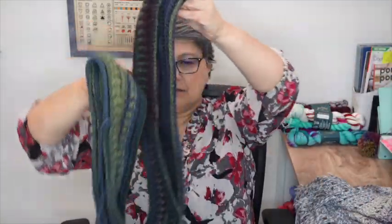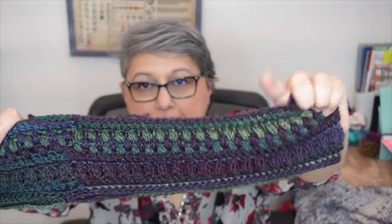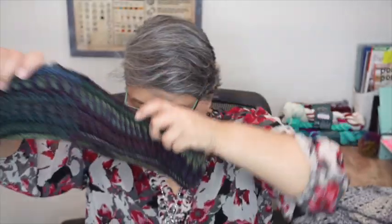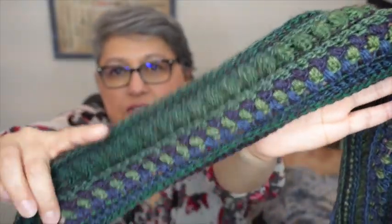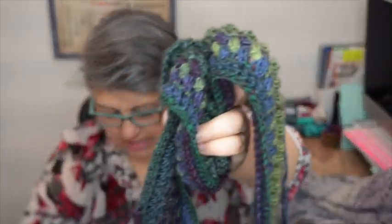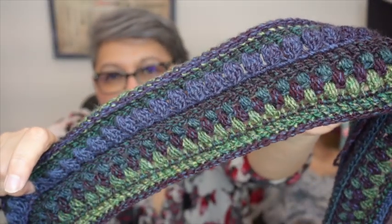But what I like, and I'm going to show you the stitches here. I think I put my camera too far. Let me see if I can get you guys a little bit closer. I don't know if that'll make a difference. Hopefully it will, but either that or I'm just blind and I can't see if it shows in the viewfinder. But these are some of the stitches, and let me show you different areas because it does change. I love the color changes on this.